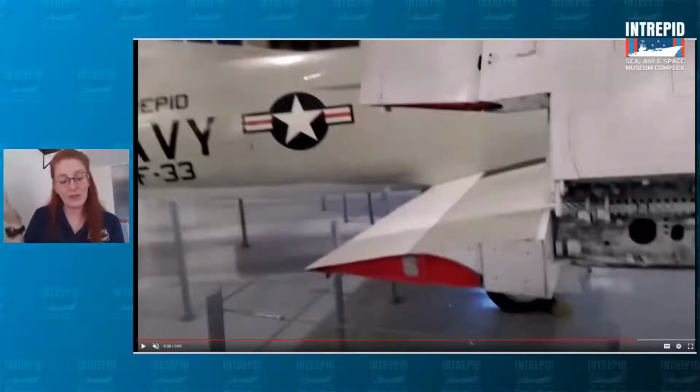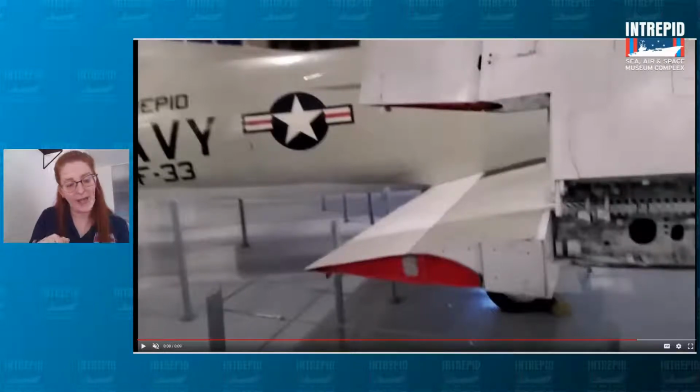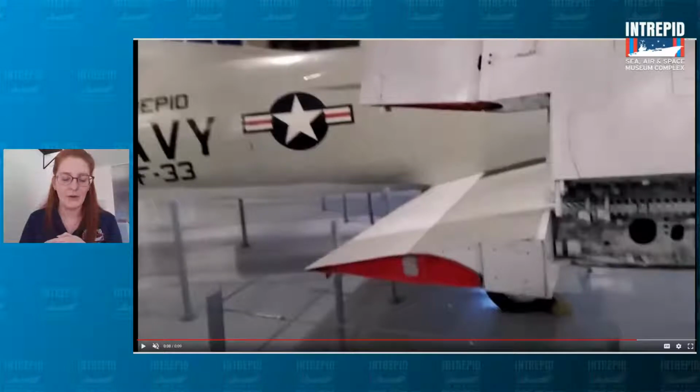Now, back in the 1700s, there was this man named Daniel Bernoulli, and Daniel Bernoulli studied how air worked like a fluid, right? We've talked about that a couple times already today, and he found that as air moves, the faster that air is, the lower the pressure, and the slower the air moves, the higher the pressure.